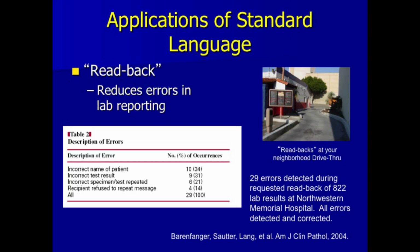In this study done by Barfunger, Saltler, and Long, what they showed was that readbacks were key in reducing errors in lab reporting. In their study, they showed that as much as 29% of lab reports were erroneous because of a lack of effective readbacks. This is quite common, for example, at McDonald's or Burger King, in which readbacks are a central part of every type of order, and therefore they're able to get to about a 98% of accuracy versus a common average in hospitals, which is about 29%.